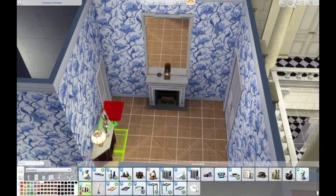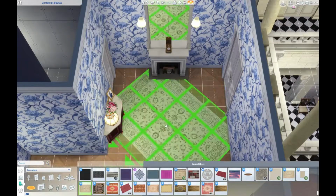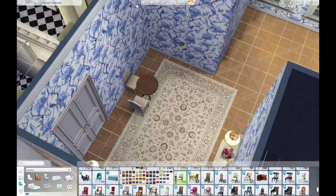We're coming up to the end of the build, but stick around to the very end for some glamour shots. I hope you liked this speed build. The garden was a real pain, but hopefully worth it.